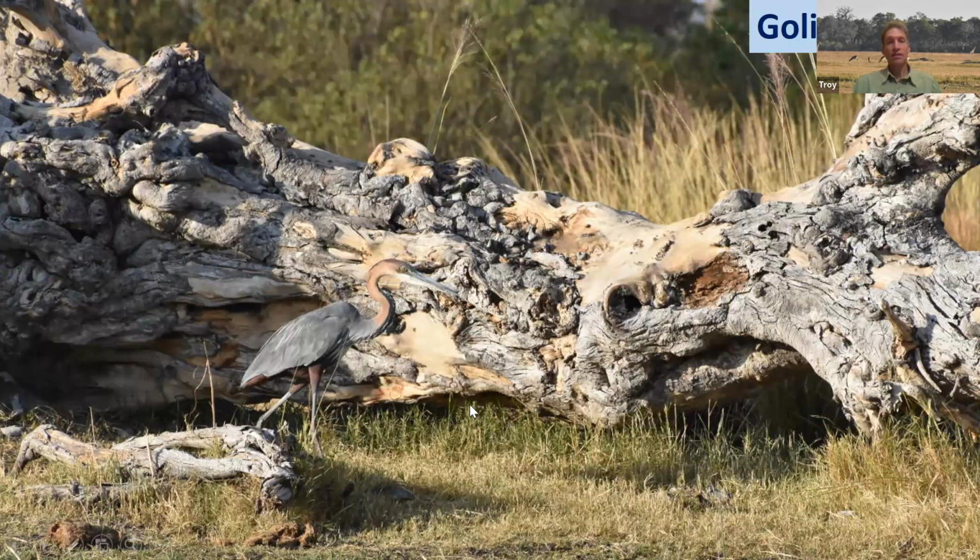So this is the Goliath heron, and it is the biggest heron in the world. It doesn't look so big next to this gigantic log, but it stands over 5 feet tall, bigger than our blue heron, and it requires about 3 large tilapia per day to keep its engines running. In the foreground is some scat that's either hippo or elephant. I'm not quite sure, but you can see the evidence of bigger creatures passing through here.